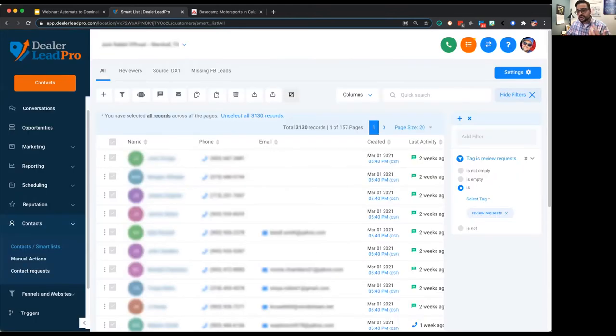And again, this is our secret weapon. Remember, we're lead generation experts and lead management experts. And this is what we use as the backbone and the bridge for both. So keep that in mind. And this is something that's available to dealerships standalone. Dealer Lead Pro is something that is available to dealerships on its own without even having to engage us as a firm.